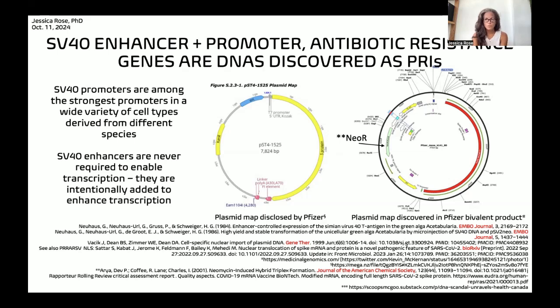On the right is the plasmid map as per Kevin McKernan's sequencing, and you can clearly see here the SV40 enhancer promoter. Now, this is very odd because SV40 promoters are very, very strong, and they're used in a mammalian expression system, so they don't need to be here for the upscaling process using the plasmid E. coli system to work. What you need effectively is the T7 promoter, which is disclosed in the plasmid map by Pfizer and also in Kevin's sequencing result. And the enhancers, they don't need to be included at all in the plasmid.